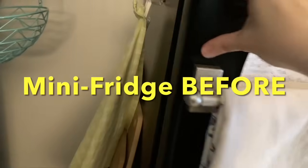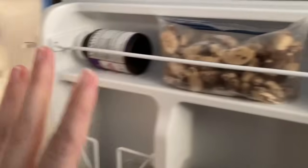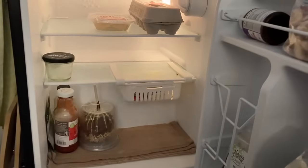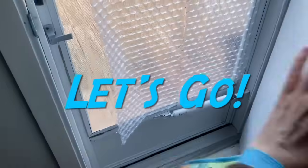It's food pantry day. Let's check on this mini fridge. All right, we got a lot of space right here. So we're gonna go to the food pantry and fill this up. We're going to the food pantry, y'all. Come on, let's go. We're gonna get some goodies.